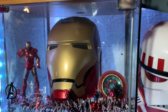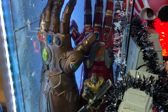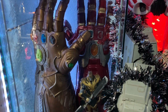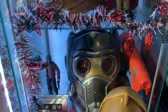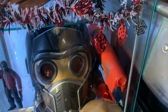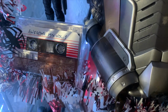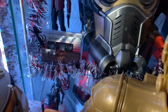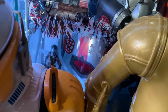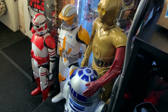You can see there's the Hasbro Iron Man helmet. And again, the Infinity Gauntlets, they've released 2, again made by Hasbro. Really nice Thanos there. And I know you're thinking, who? Yep, that's Star-Lord, and there is Star-Lord's Nerf blaster down there as well. And a really cool cassette tape of the Awesome Mix Volume 1, that is the actual cassette. It's a real thing. They actually released it for the first movie. That's really cool. You can't see it very well, but there is Ant-Man down there as well, and Black Panther.